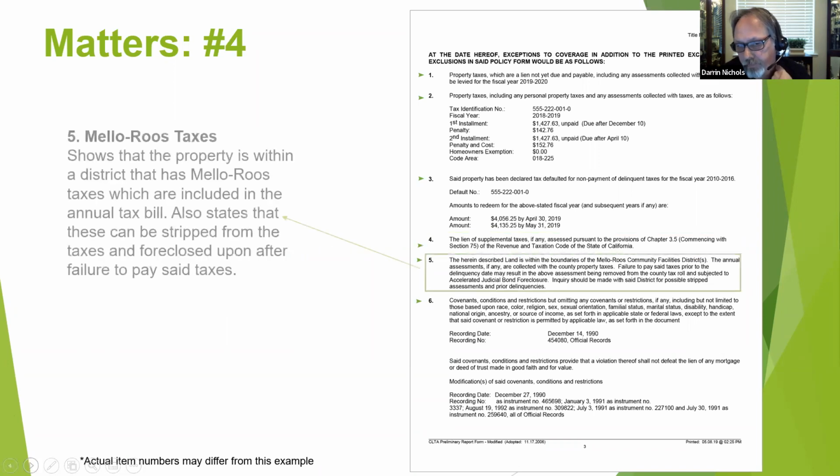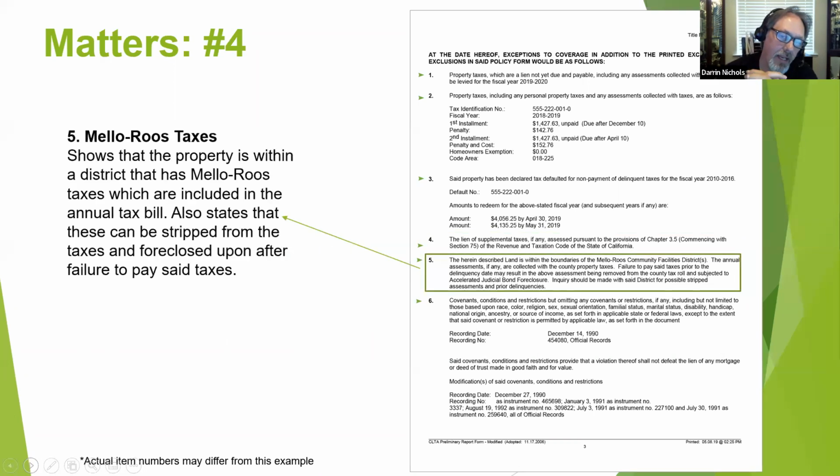Next section. This is a Melrose tax. Not all property has a Melrose tax. It shows that the property is within a district that has a Melrose tax, which is included in the annual tax bill. It also states that these can be stripped from the taxes and foreclosed upon after the failure to pay said taxes. Well, why do we show them? Even though they're paid in the county taxes, we're just letting you know that they exist. Part of your tax bill is this Melrose, or it may be a 1915 Act bond. It may be Fresno Metropolitan Flood Control District. We're just letting you know that that amount does exist and is out there.